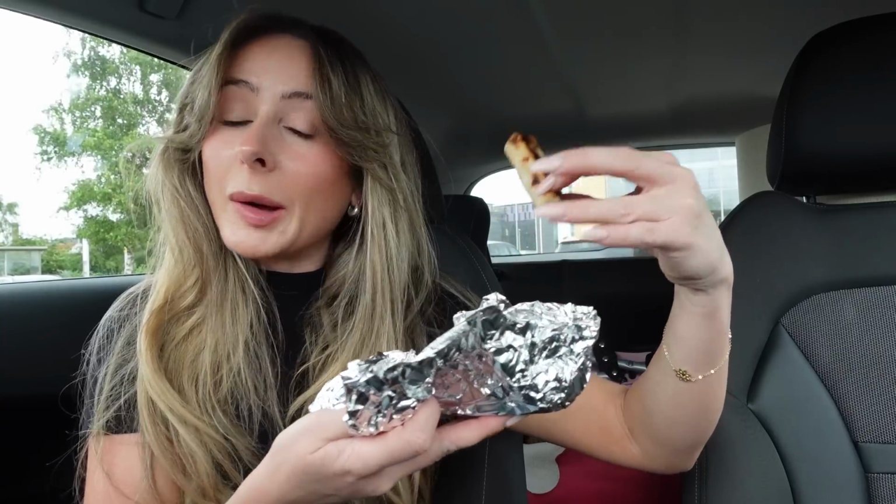Looking a bit windswept, but I'm just having a little snack. Bought myself a little packed lunch of some chicken sausages because I was going to grab a McDonald's or something naughty, and I was like, there's no need for me to do that. The only reason I'd do that is because I've come out for the day.